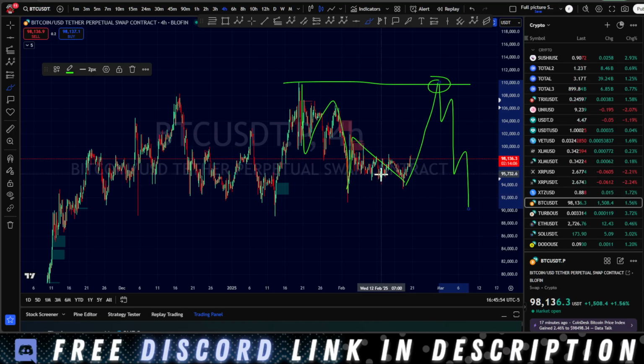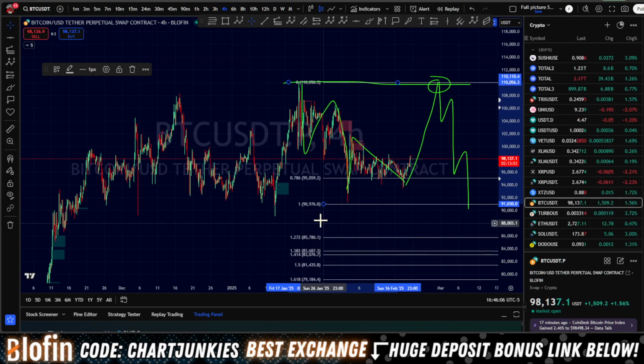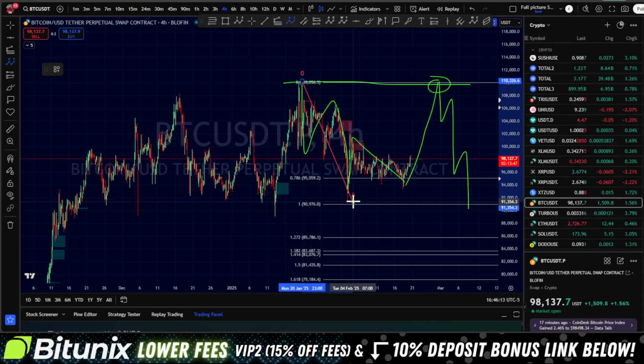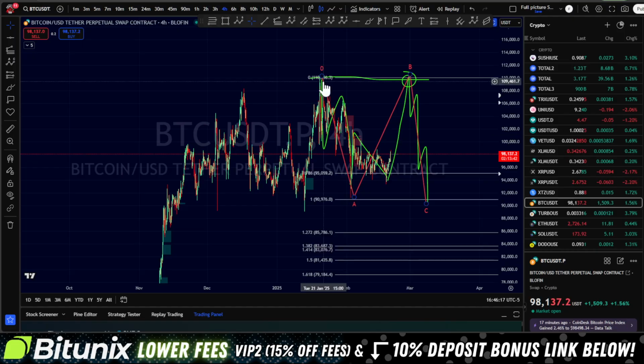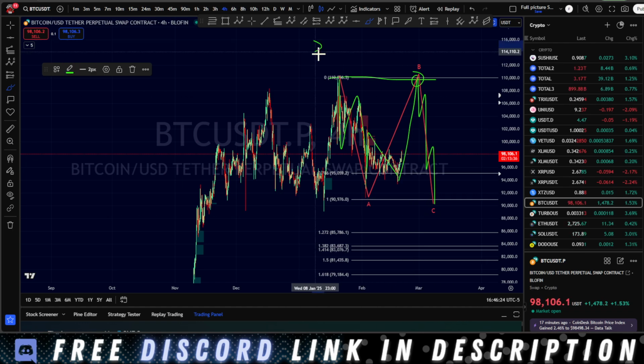This is not something that's pretty. This is not something that we all want to see. I understand that, but it is, to me, what's looking like what's going to play out on the charts here. As you can see, it comes right down to the 1-to-1. We can dip down a little lower to 86K here. Essentially, you would just map out an ABC like so. It's just a Max Payne market maker special. That's all it is here, guys. And this is going to be the end of our wave 3.